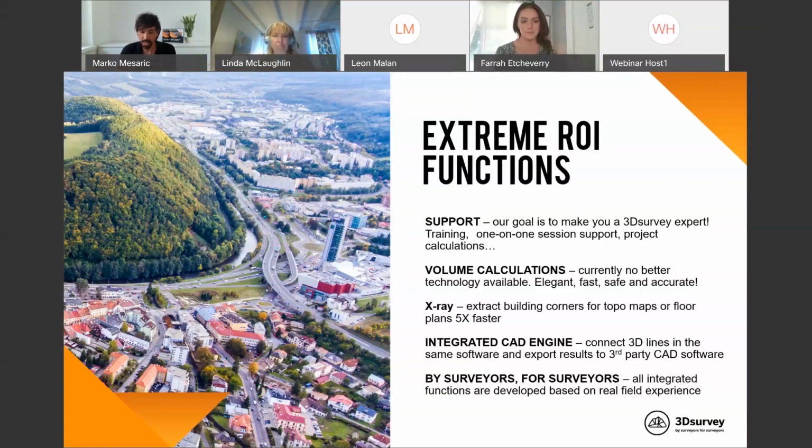Then again, I would like to mention this integrated CAD engine, because if you have a software where you calculate a point cloud or textured 3D mesh, and then you need to export this to any third-party software, this will cost you additional money and time because there are all the time coordinate systems which need to be set up correctly. Usually this is a big amount of data and this is really hard. So keep in mind to have a solution which is a complete one and offers you all of this.